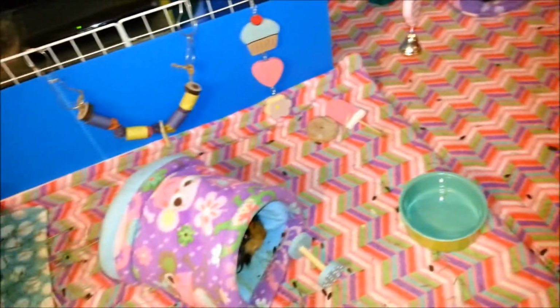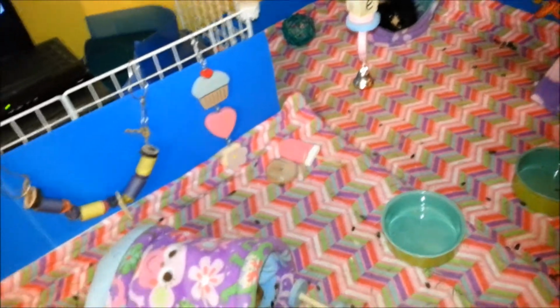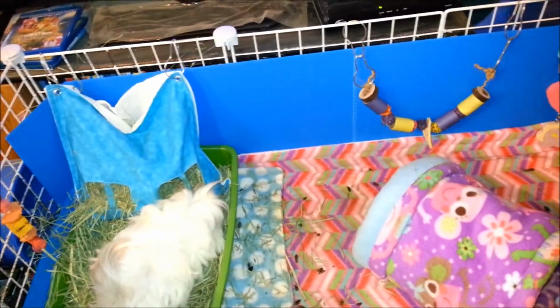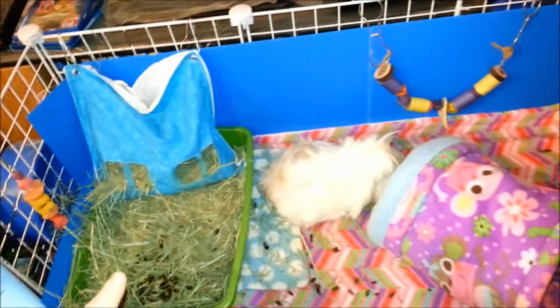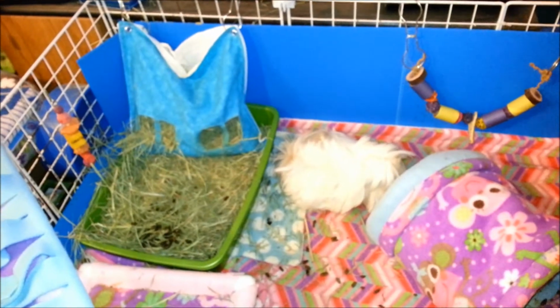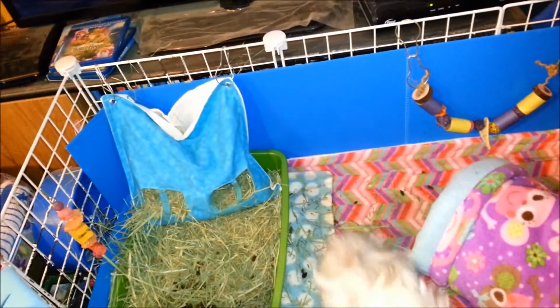I'm not going to show you during cleaning because I'm alone and there's no way to do that. But basically I use a shop vac to do all my cleaning, so I vacuum up all the poops, all the hay as much as possible, and then all the fleece goes into the wash. And then I dump the litter boxes, wash those, shake out the hay bags, throw those in the wash with the fleece, and then I put new bedding in the boxes, which right now I'm just using a no-name type of Carefresh. Sometimes I switch, and then I get new hay bags and new fleece and everything else and switch it all up.